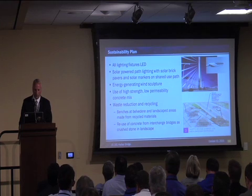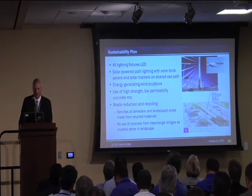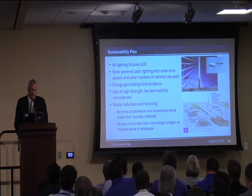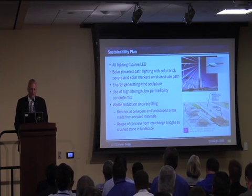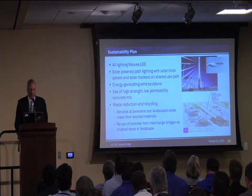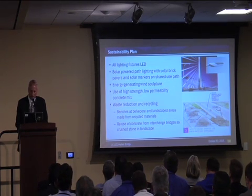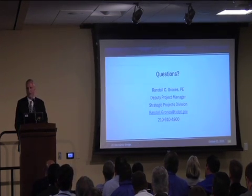These are just a few pictures we have of some of the things they included, like all LED lighting. In the picture with the water feature and the paths, they have solar powered path lighting with solar brick pavers. They had an energy generating wind sculpture. They're using high strength, low permeability concrete, and the benches along the project are made out of recycled material. Anyway, that is it in a nutshell.